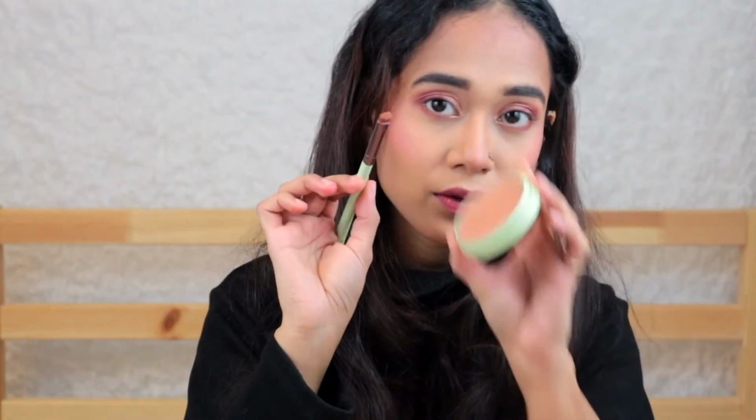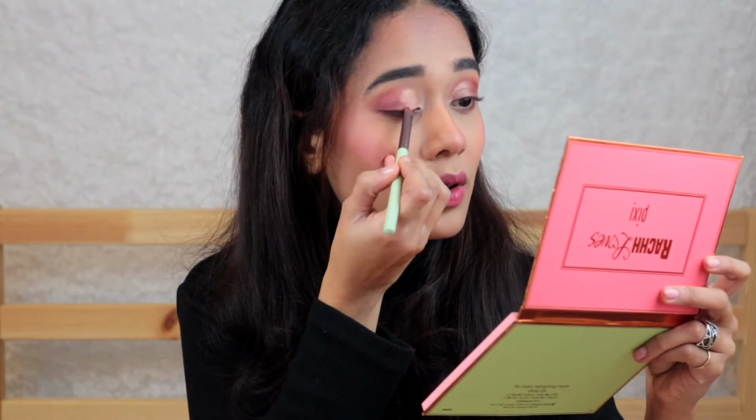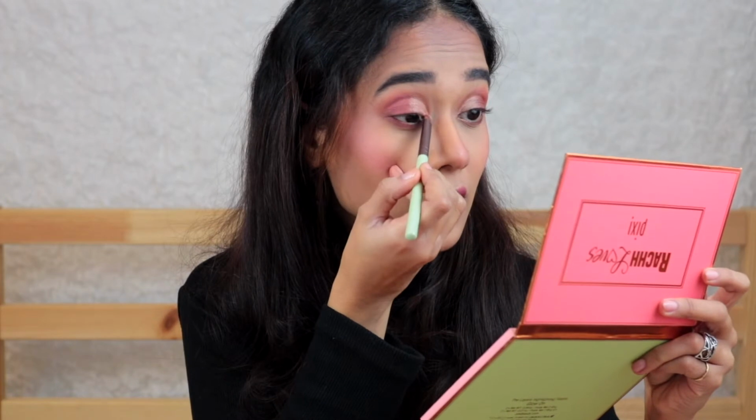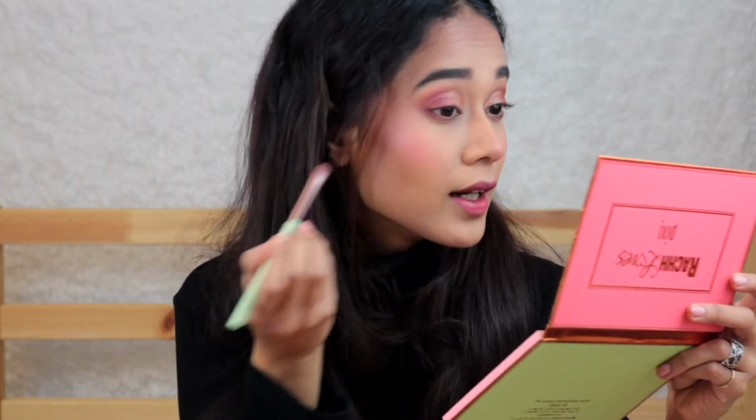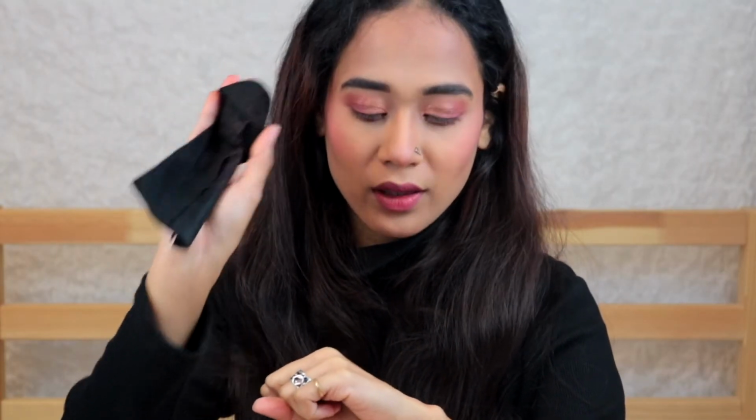So I'm going to take that on a flat brush. I'm taking this one, which is Fetch, just to see. Ooh, okay, that's pretty. That's really pretty. It just intensified the gold that I used previously. I just feel after this video I'm going to look like a disco ball. Oh wow, so I tried to take it off with a wet makeup remover cloth, and looks like the Endless Shade stick has got some endless staying power, so that's impressive.